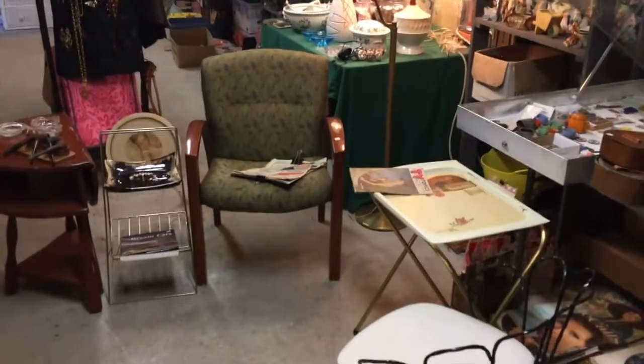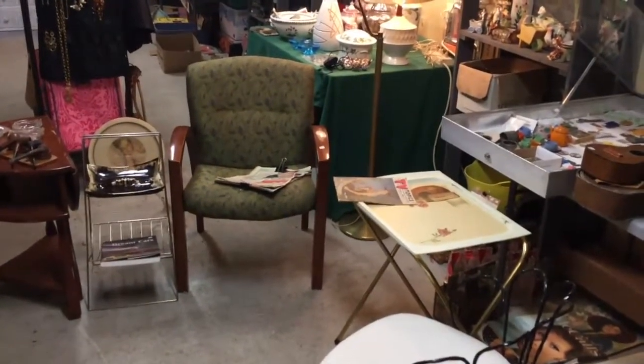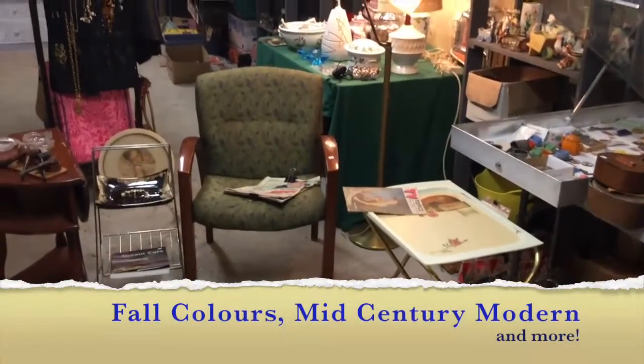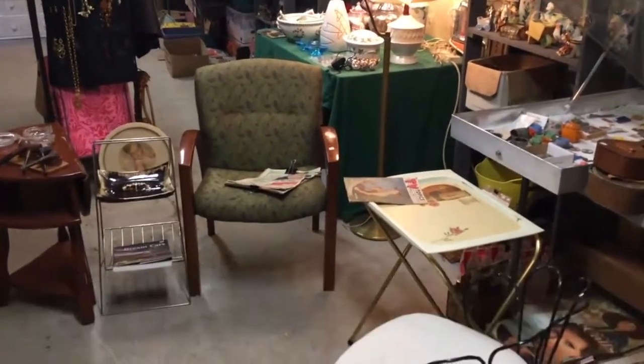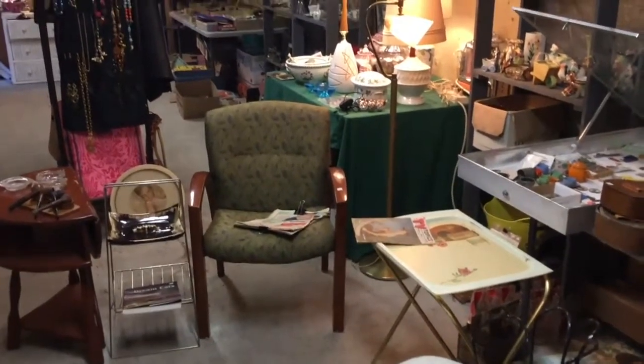We have just come back from a trip up north watching the fall leaves, and along the way looked for especially mid-century modern stuff at antique shops, and have come back with some pretty nice stuff. The leaves were spectacular, and here's a little sample of what we saw.